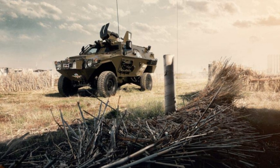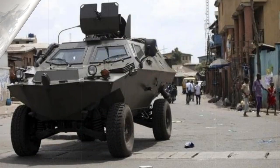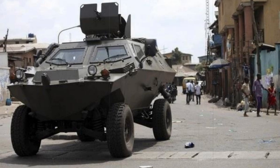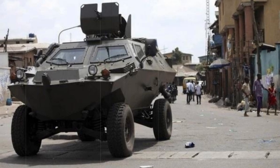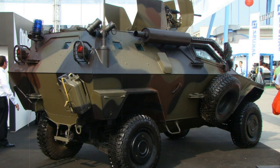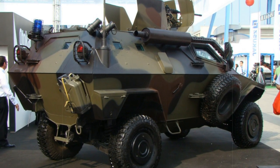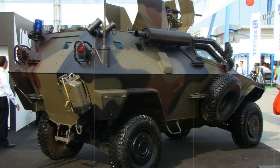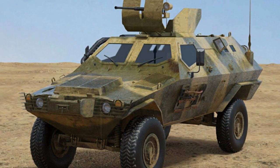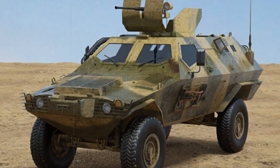Dimensions between the two vary only slightly, with the Cobra 2 being heavier, 12,000 kg vs 6,200 kg, and dimensionally larger, 5.6m × 2.5m × 2.2m, with seating for 2 plus 7, as opposed to 1 plus 8. The Cobra can reach out to ranges of 752 km, whereas the Cobra 2 maxes out at 700 km. Road speeds are 115 km/h versus 110 km/h respectively.